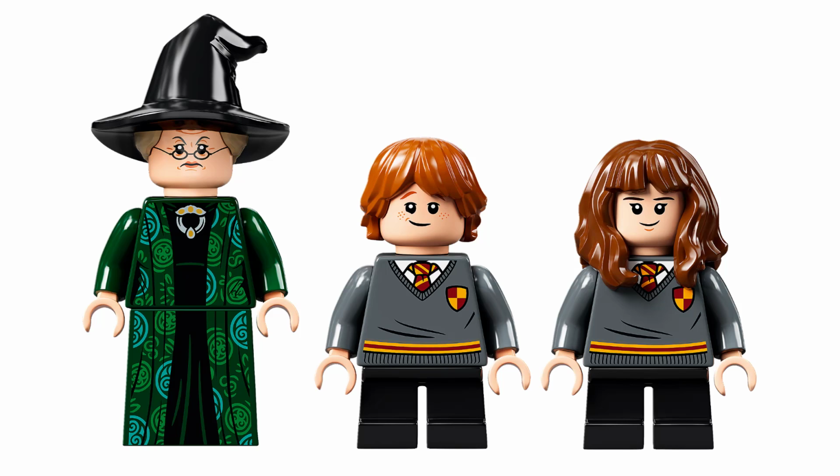And then we have Ron and Hermione with their short legs and the Hogwarts uniforms. This book was themed from year 1 when they were doing the transfiguration of an animal into a goblet, as I remember, with the scene that looks to play out.